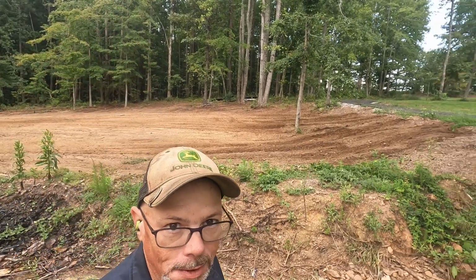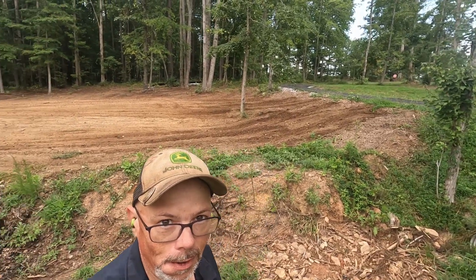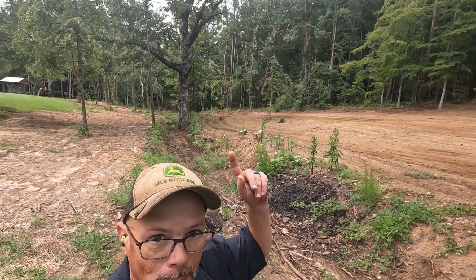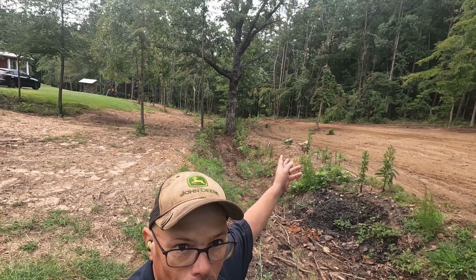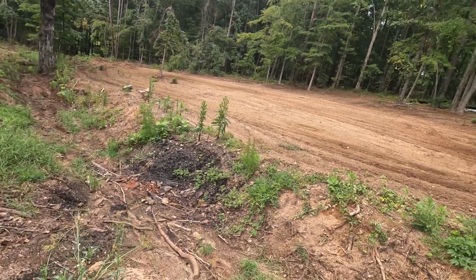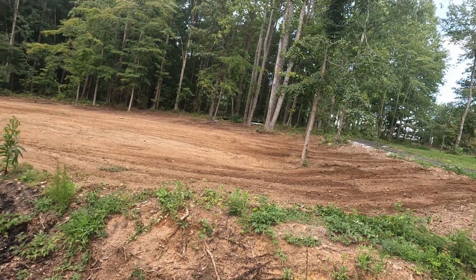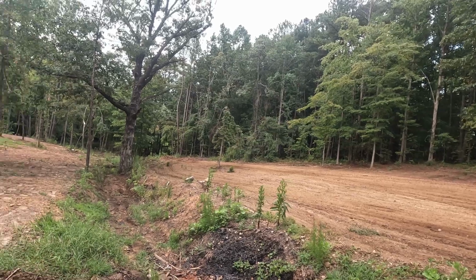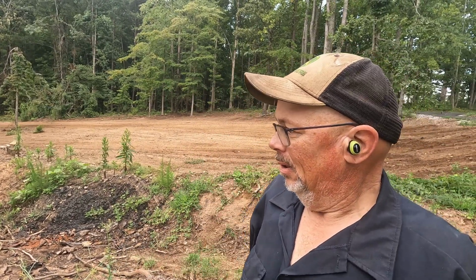I think it always looks better after you take that top layer of crud off. Now I got me a pile way down there on the end. I need to go put the bucket on. All right. Phase two is pretty clean. Let's do this part of phase 3, I guess. Let's take a look at it.